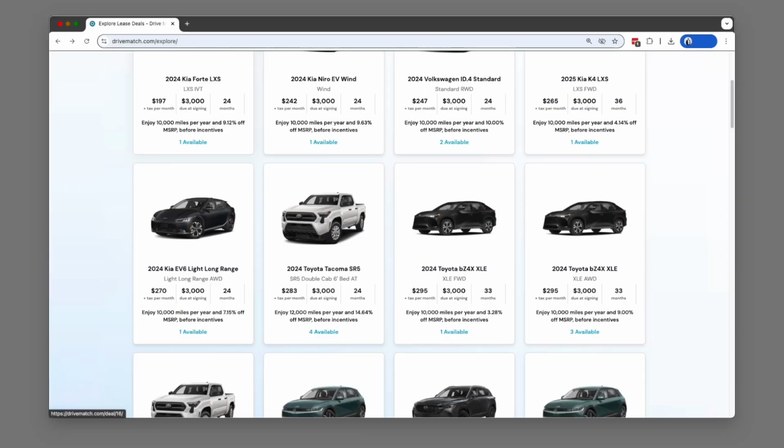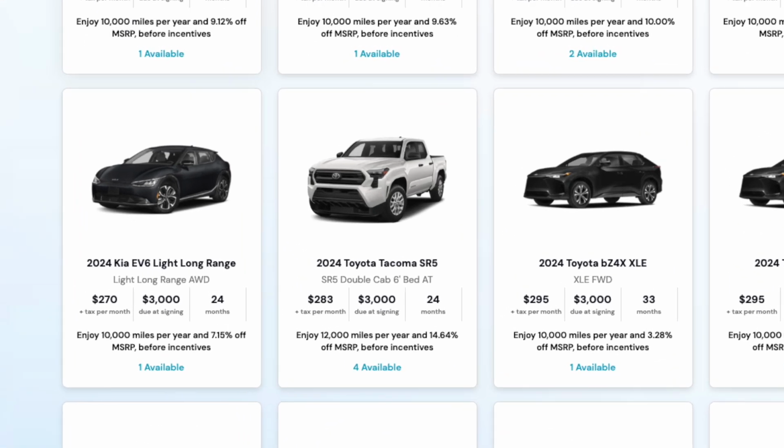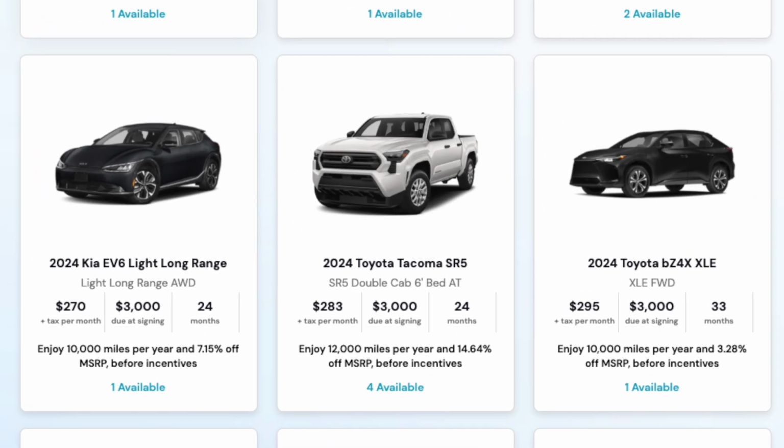My name is Ravi Wadden, and in this video, I want to share an amazing lease deal on DriveMatch.com on a 2024 Toyota Tacoma SR5, which you can get for just $283 a month with just $3,000 total due at signing.